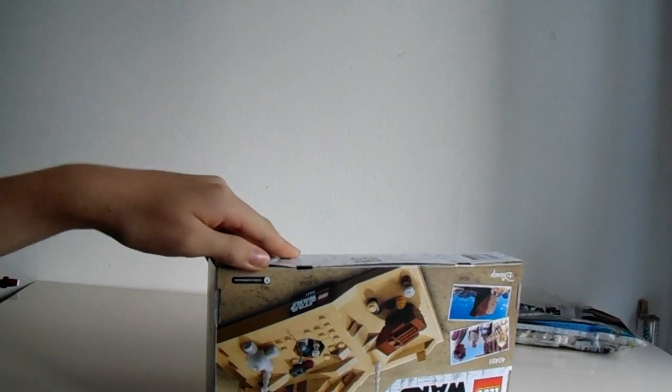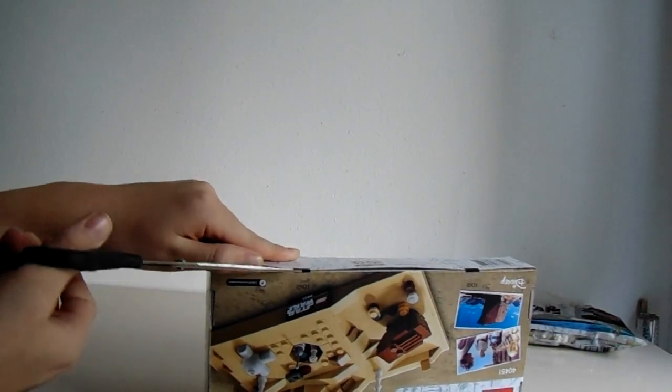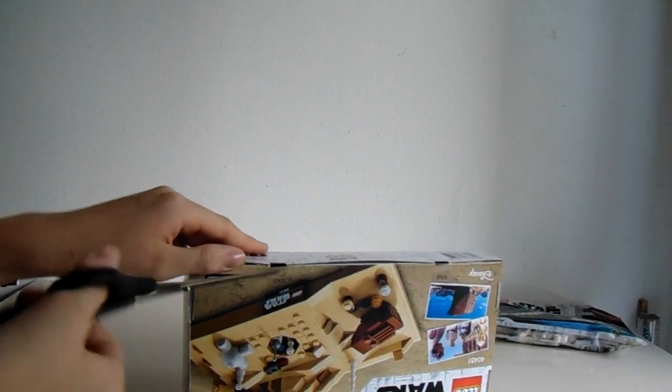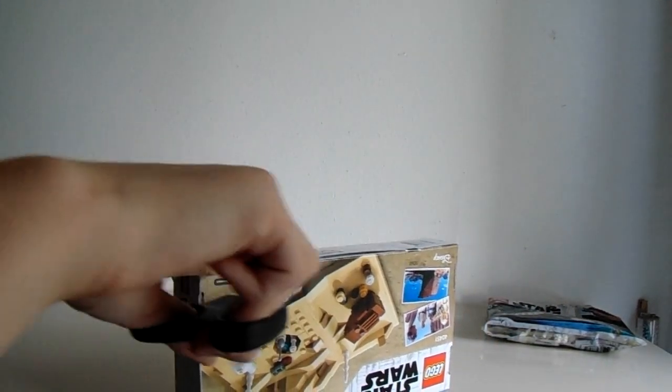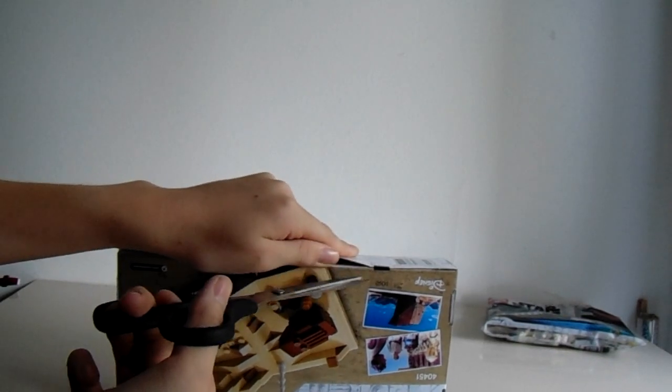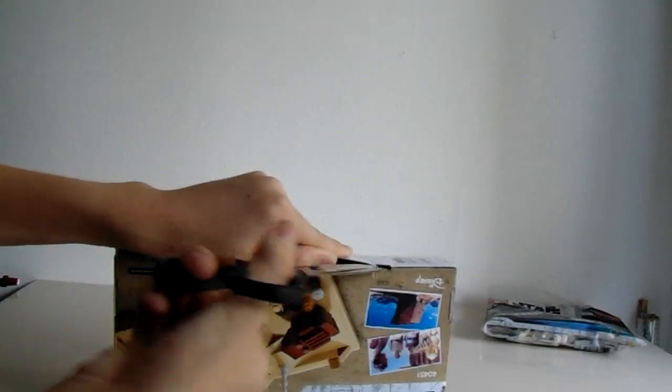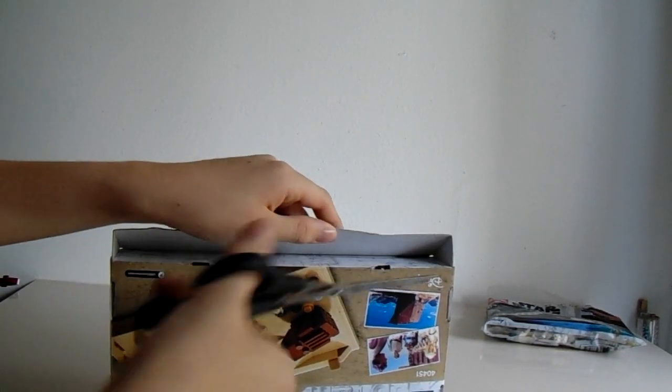So unboxing this should be pretty simple. There's luckily tape and it's not thumb tabs. I don't like thumb tabs. They're pretty terrible. I guess it's not as easy as I thought it was gonna be, but you do gotta get in there. The box is very packed, and you just open this up.